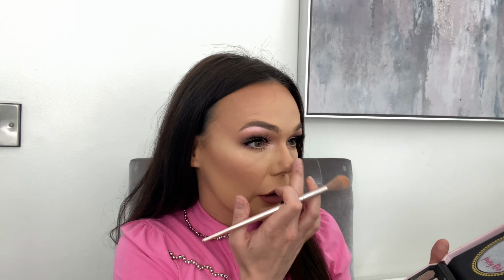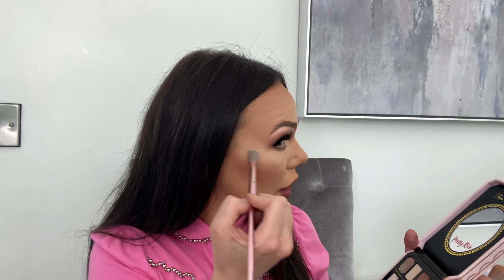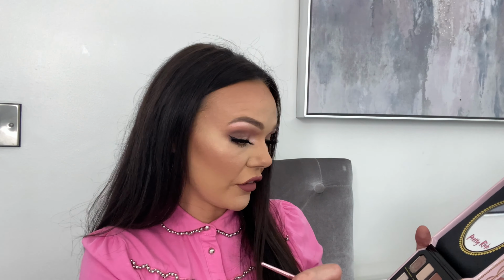For highlighter, I didn't actually get a new highlighter, so I'm going to use this shade here from the palette and just give it a wee pop. Oh, actually it's really nice. It's more golden, so let me just grab a brush for that. You can really see it, but it's definitely more golden, which I am not mad at, to be honest. It's very, very sheer, but it's fine. Nice. You can see it there now. So there we have it, the finished look.